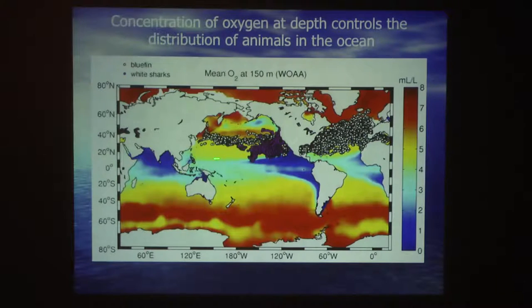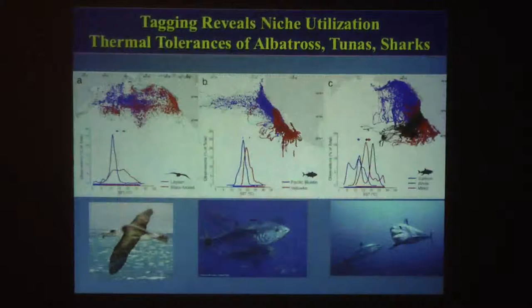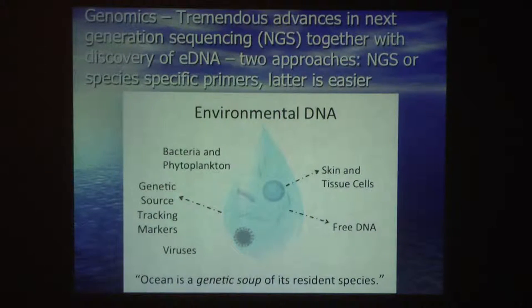That's probably what's happening out here in the Western Pacific during El Niño, La Niña, when the skipjacks are going one way and then coming back. If you look at the distribution of the animals relative to the temperatures they're in, they seem to be tagging into certain areas.